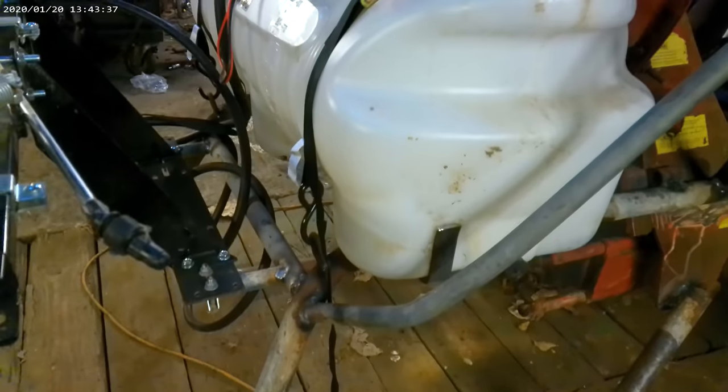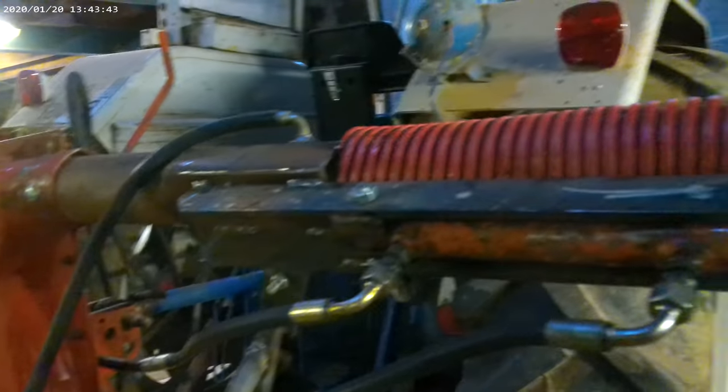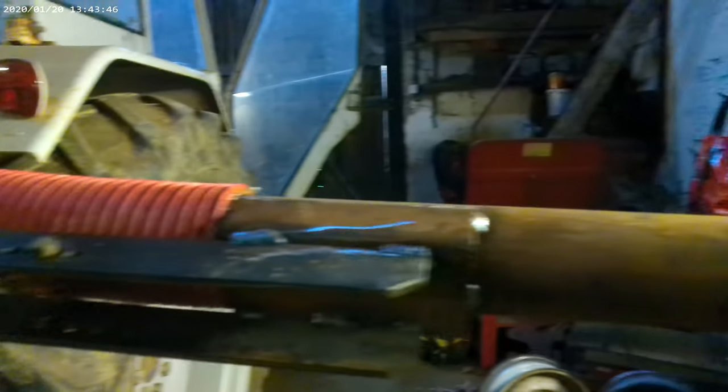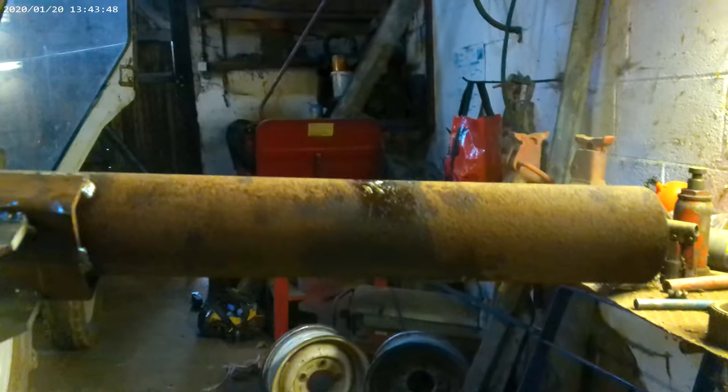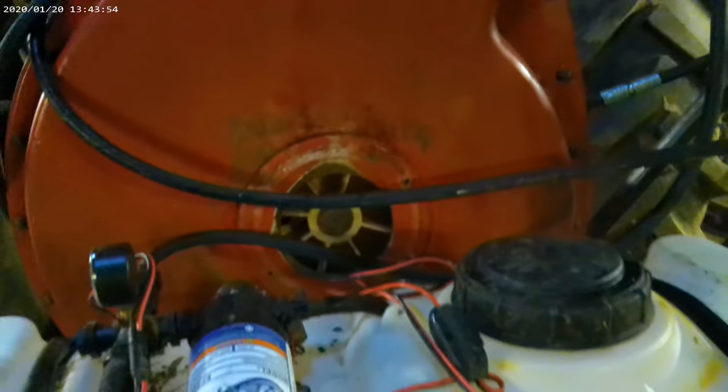And just try it out and see how it works. But I'm hopeful. So the shoe falls back and forth. And put the little guard over that.